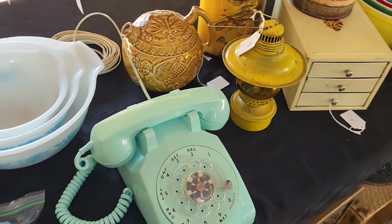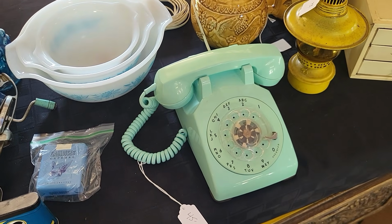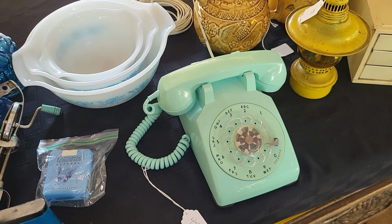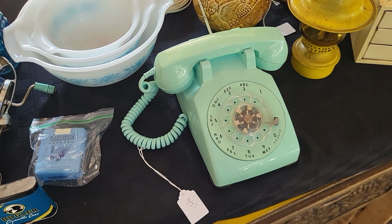Love the teal phone. I actually had one of these. When I lived in my first apartment, you had to have a landline phone, so if anybody wanted to come up and visit, they had to ring you first.